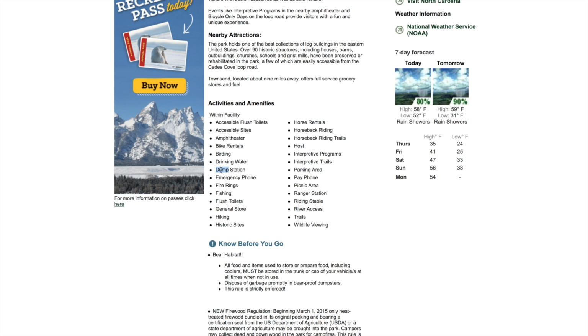So it tells you right there that they do have a dump station there available. That's important to us. It may be important to you, or it may not be. To us, it's an important thing. They also have drinking water, which tells me that they either have drinking water available at the sites, or they have spigots throughout the campground that you can have access to.